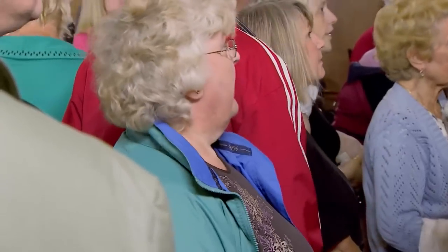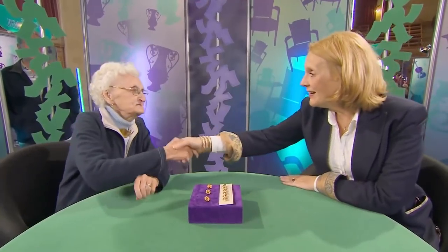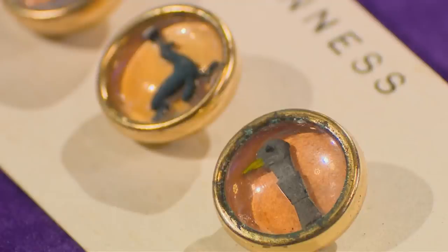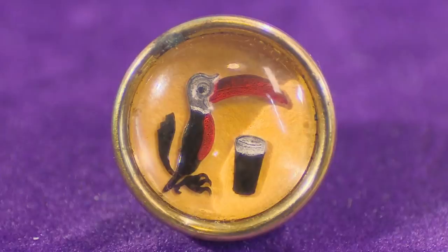No. Welcome back to Dickinson's Real Deal from North Wales. Our next seller is hoping to get more than just buttons from dealer Janice Kehoe. I brought along a set of buttons and I'm hoping to get 40 plus. They're fantastic. Really interested in the Guinness buttons. They're different, they're unusual, and they're absolutely pristine. I'm really looking forward to trying to buy those.